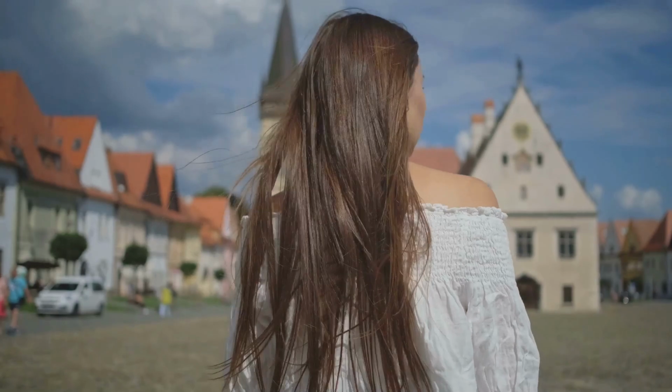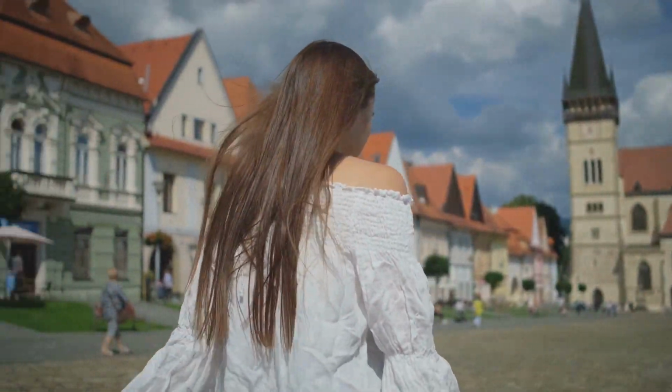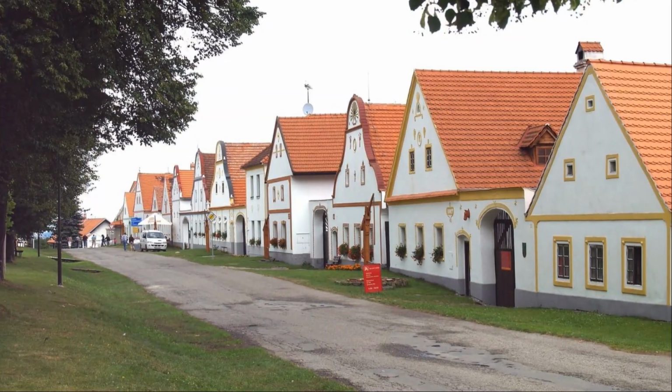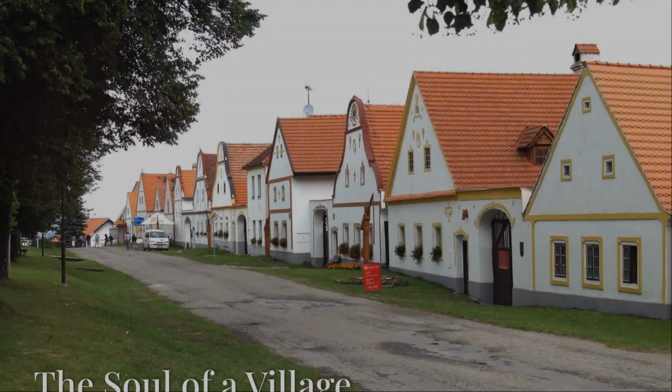The architecture, that South Bohemian folk Baroque, is like something out of a storybook. The entire village is a harmonious ensemble, a testament to a bygone era. Holašovice has seen it all. Wars, plagues, you name it.